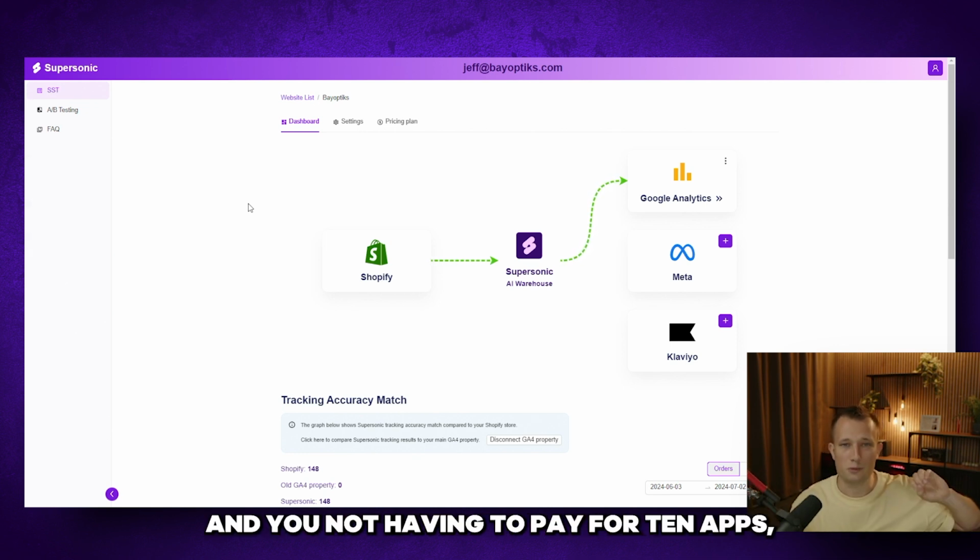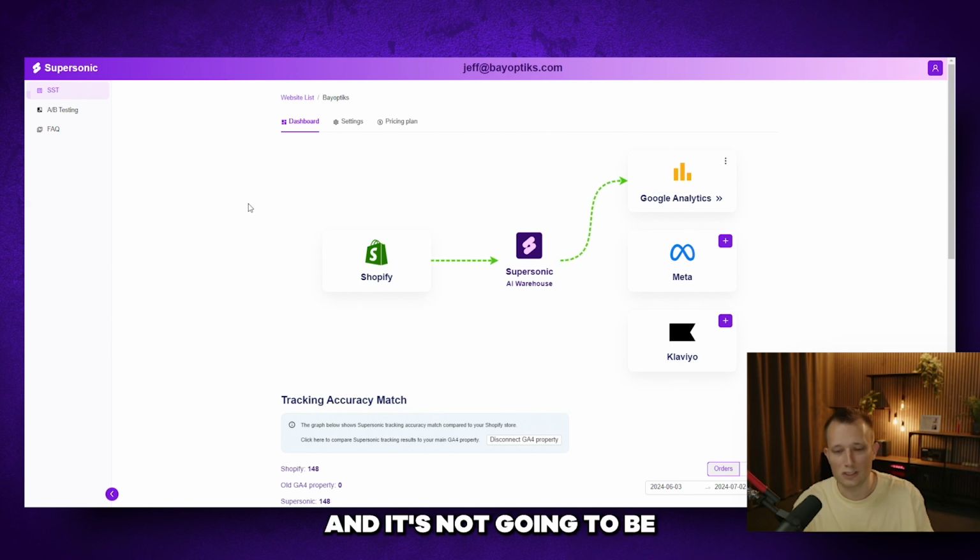And you not having to pay for 10 apps, but only one app. And it's not going to be the price of 10 apps. We are going to be 5 times cheaper at least than all these other apps combined. And so we're going to disrupt the industry completely. And we're going to be giving more features than anyone else out there.